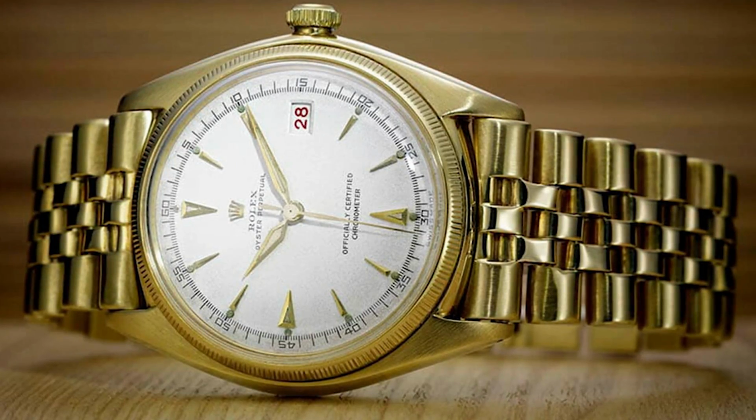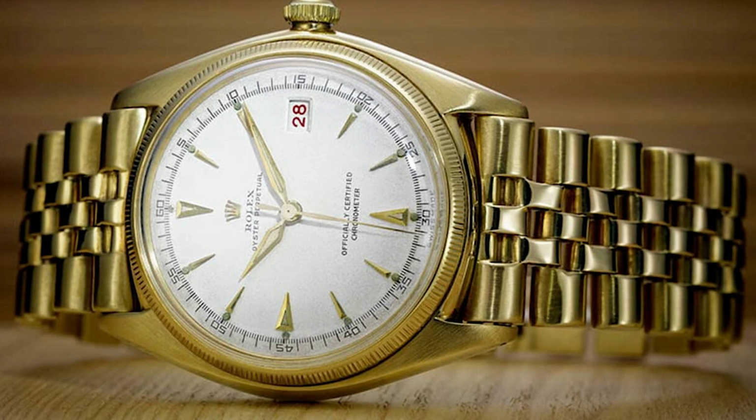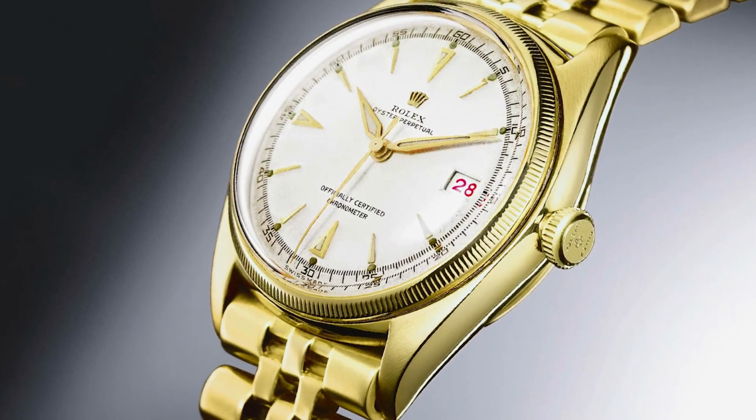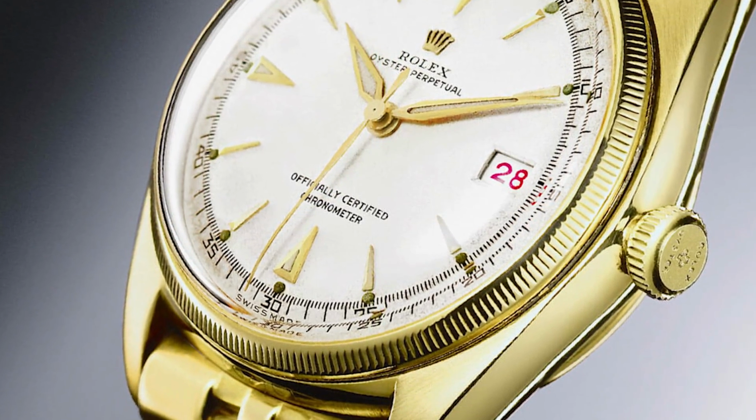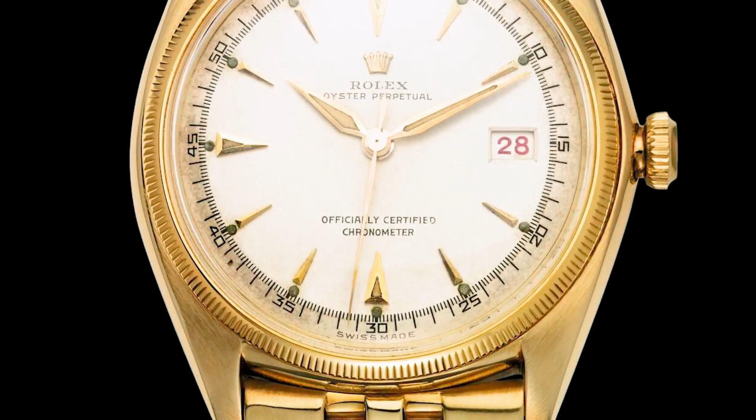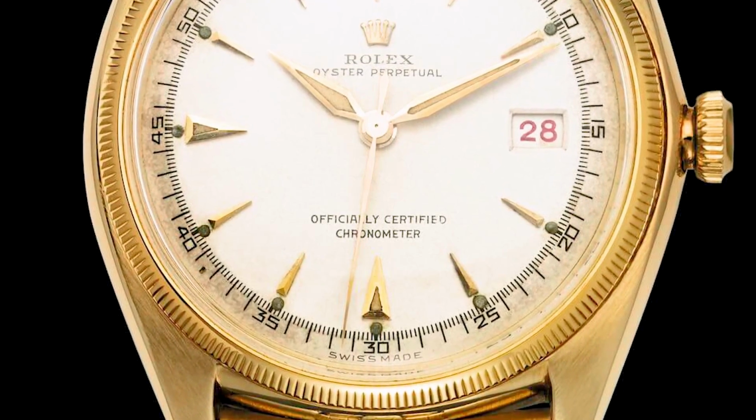Let's talk about the first Datejust ever made. It came out in 1945, and this watch pretty much came out to represent 40 years of Rolex watches. Now, the first Datejust to ever come out actually didn't have the word Datejust printed on the dial. It was reference 4467, on a Jubilee band, and it was made out of 18 karat gold. So the first one ever made was precious metal, not stainless steel. It also featured a coin edge design on the case, and it was basically an icon just from the beginning. I mean, that to me is what a classic watch looks like.